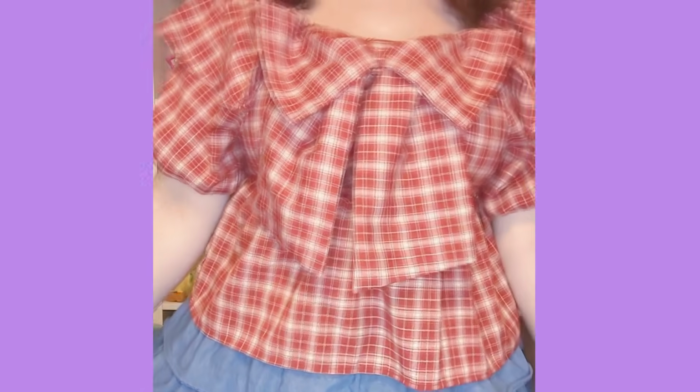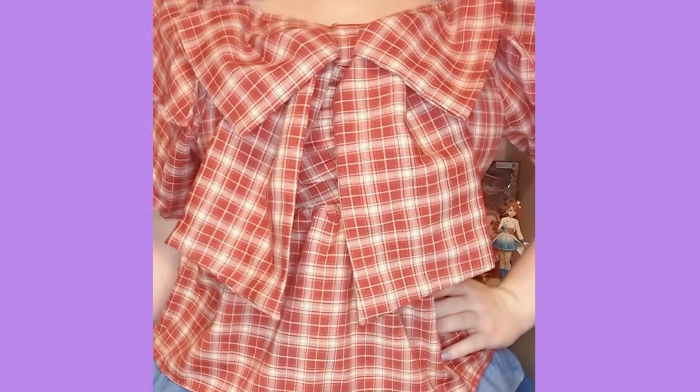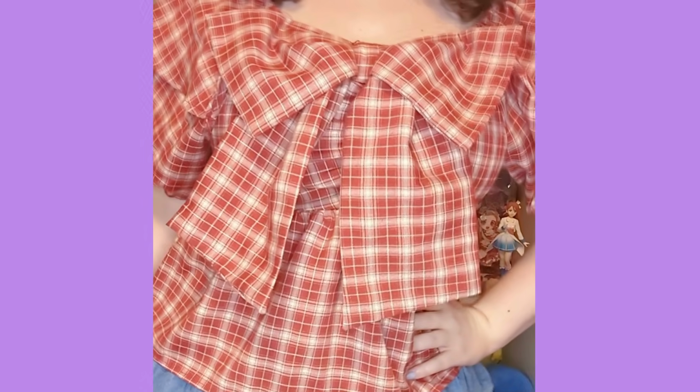Then one of my favorite purchases from the trip, and it was from a brand I'd never heard of before, but I saw this shop in Sunshine City called Clear, and I saw this top, and I thought it was so cute. I loved the big red bow. It's all elastic, so you could wear it fully off the shoulder, or you could do more of a scoop neck situation. They had it in this red plaid and then a brown plaid that I was debating between, but I'm very happy I went with the red. It's so pretty. I love this top. I'm so excited to wear this all summer.